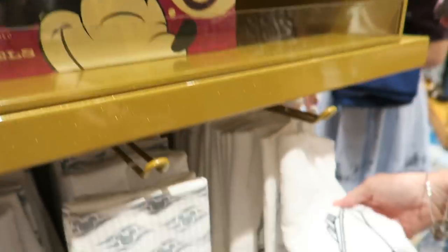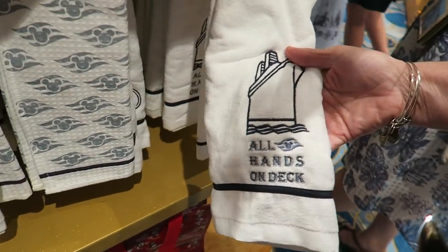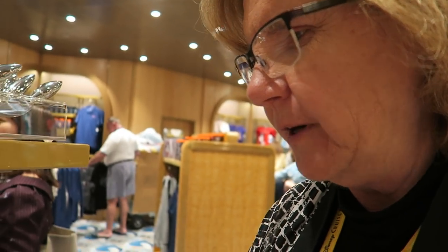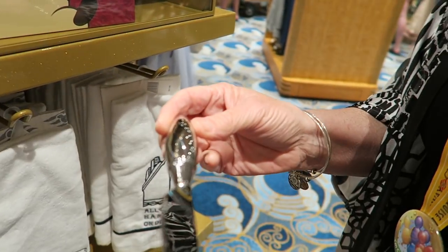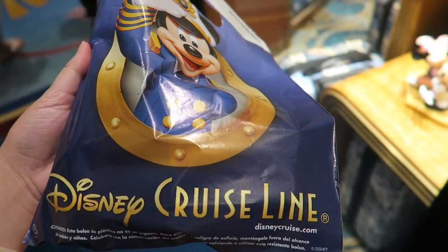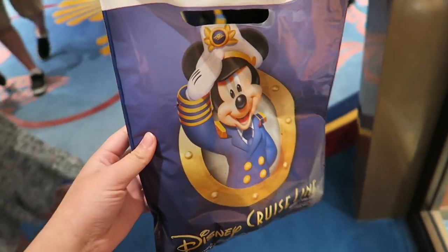Oh my God, look at that. Better at sea. All hands on deck. This is my souvenir, a butter knife. Don't laugh at me. I know, but it's so cute. You've wanted one for so long. I know, I have. I wanted to document how cute this little bag was from the Disney Cruise Line. They made their own special little bags.